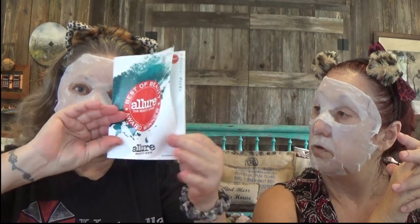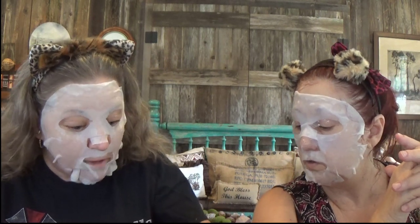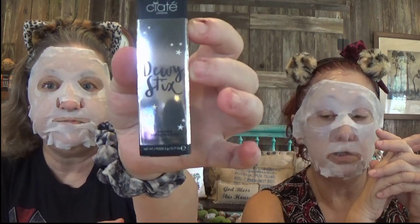Let's see what we got in here. This is the card that explains what's what. Here we go. I like that they neatly wrapped it. Oh, what do we got here? There's NARS in here. This is a Dewy Stick. Oh, Ciate Luminous Highlighting Balm. That's good stuff. Then this is NARS, a Velvet Matte Lip Pencil in Dolce Vita. Whoa, that looks like a good one.